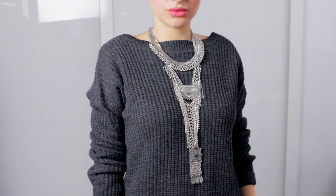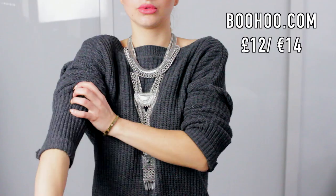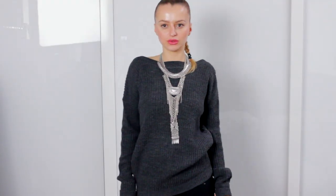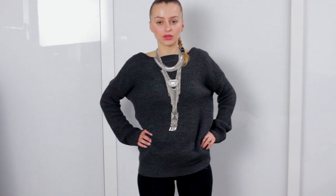Another item that I got from Boohoo is exactly the same jumper that I am wearing right now, except it is in a different color. The color is called charcoal. The price is the same, so it is 14 euros, which is 12 pounds. This one came in the same size, small to medium, but it doesn't fit as well as this one does. I think it's slightly too loose in the arms, so sometimes it's kind of falling off my arms. But I think I can live with that. I really like the color.